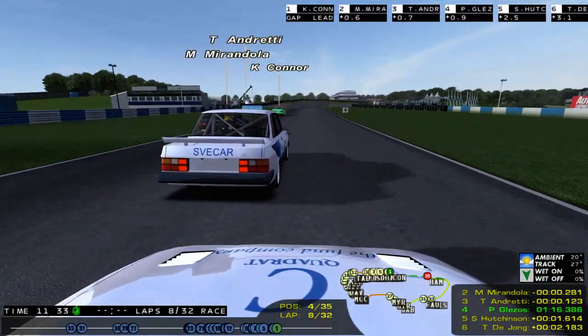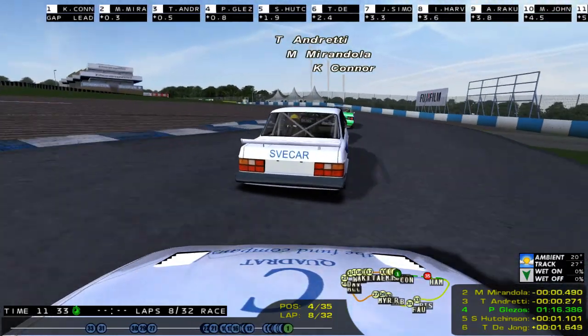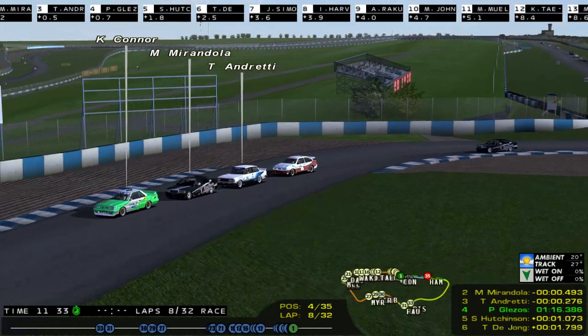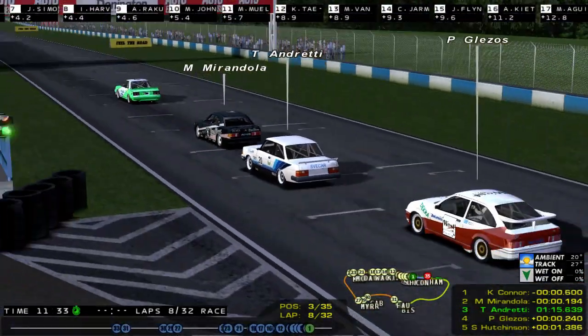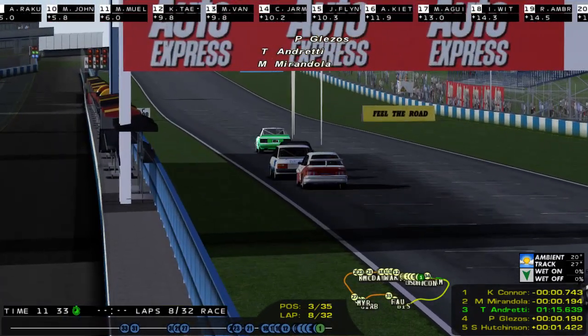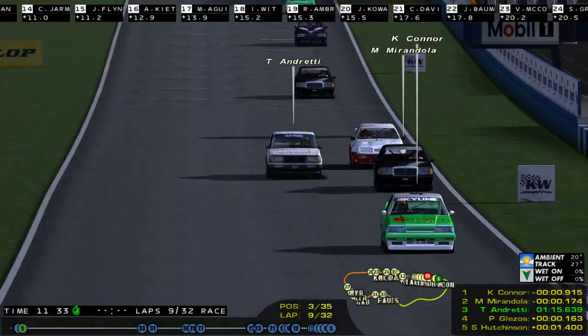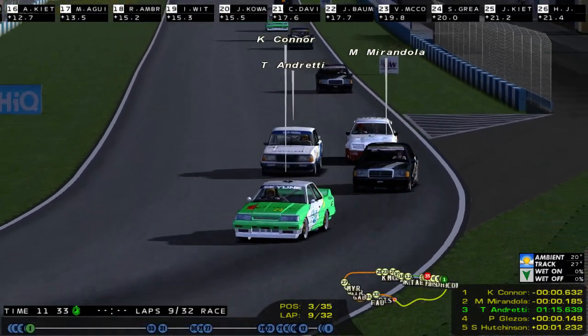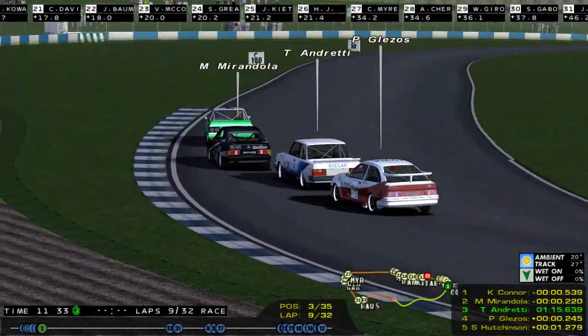Yeah, look at this now. Andretti cuts him off and has half a move on Mirandola. Is that going to compromise his line? No, it isn't. Andretti might actually have another shot at Mirandola into the first corner. Yep, there he goes, he's pulling to the inside. He's going to try and overtake the Mercedes, but now he's losing a lot of time. And Glezos might try and make a move on the outside. No, Andretti just has to slot him behind.